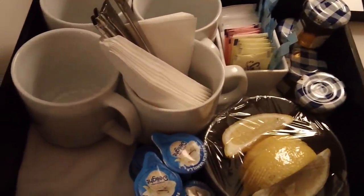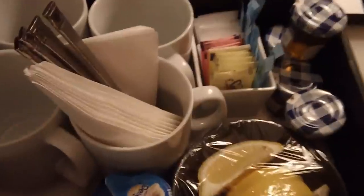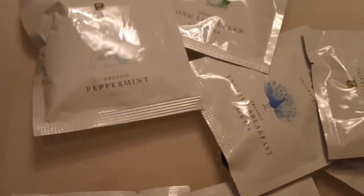So that was sweet. You've got lemon wedges, creamer, lots of nice honey containers. I'm sorry, I've got a massive cold. I apologize. And various types of teas, including the organic peppermint tea. Can you see it? Yeah, there you go. Organic peppermint tea and Earl Grey and so forth. So that was very sweet.